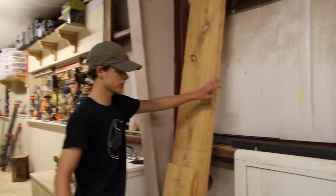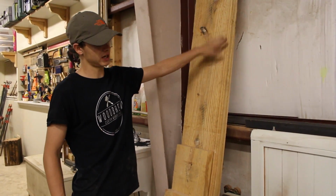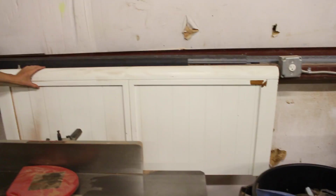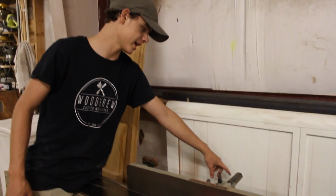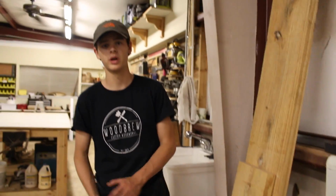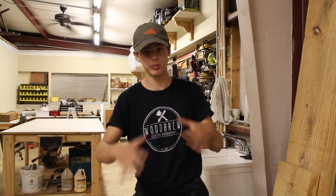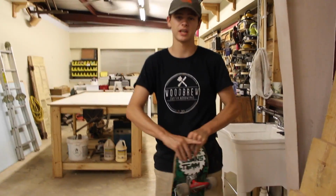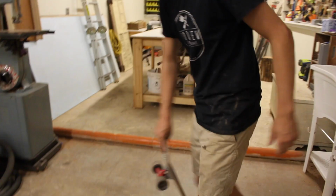Here is some rough cut pine that we use to build some dining tables. This is a headboard that hopefully will get turned into something one day. There are these jacks back here that are really cool that we got from a flea market that I'm hoping I could turn into a dining table base one day. I think it'd be really cool. The skateboard stays in the shop just in case you need to bust out a few tricks.